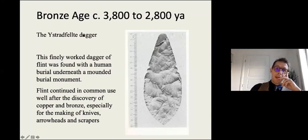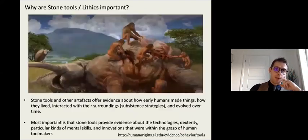And here's an example of the Ystrad dagger, which is a really beautiful piece from about 3,000 years ago, really made to mimic the copper and bronze daggers and knives of the same period. So, stone tool use continues to be important long after the Stone Age, after we stop calling things part of the Stone Age, is my point.